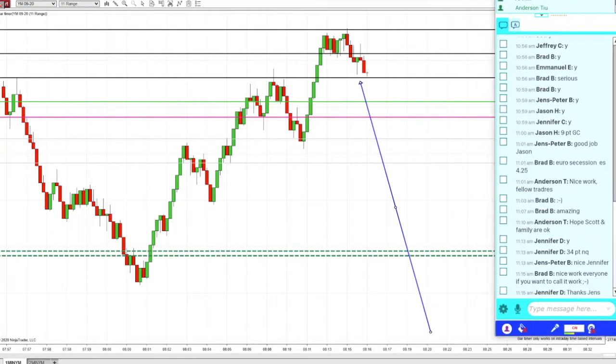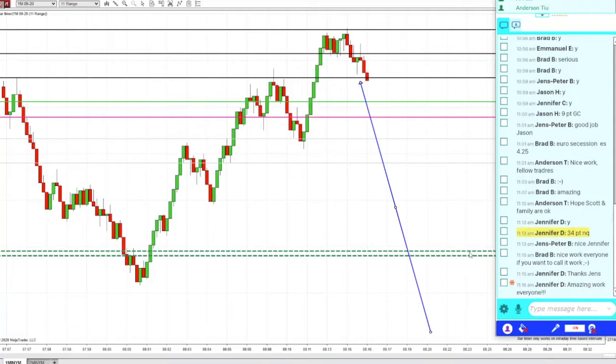And when our students give us an update, as Jennifer just pulled 34 points on NQ, traders supporting each other. This is a community of powerful, brilliant traders who know the answer lies within you, not within junky, delayed indicators. So if you're focusing on pure price and the Alpha Fibonacci system, you will never, ever, ever need anything else.